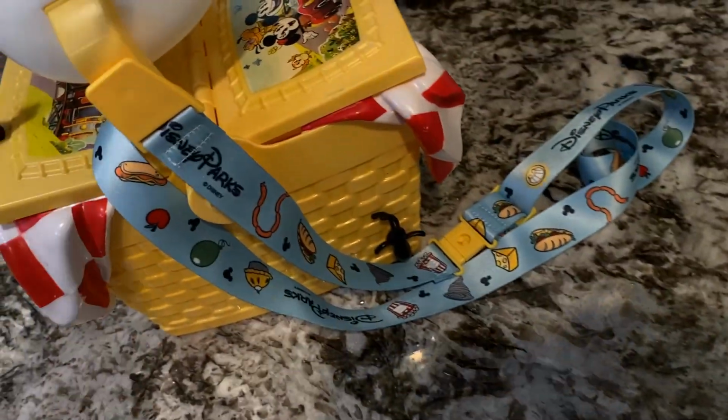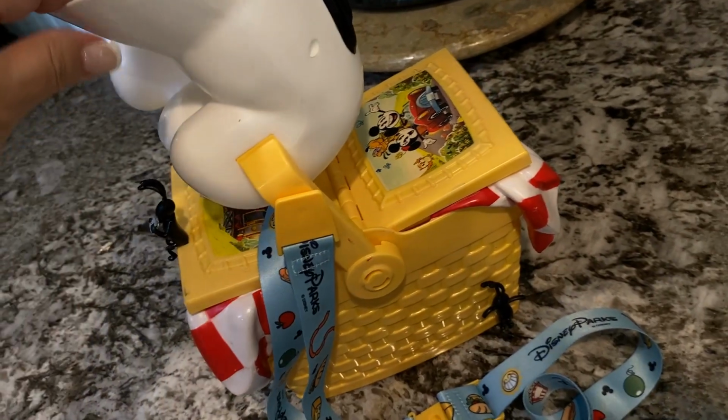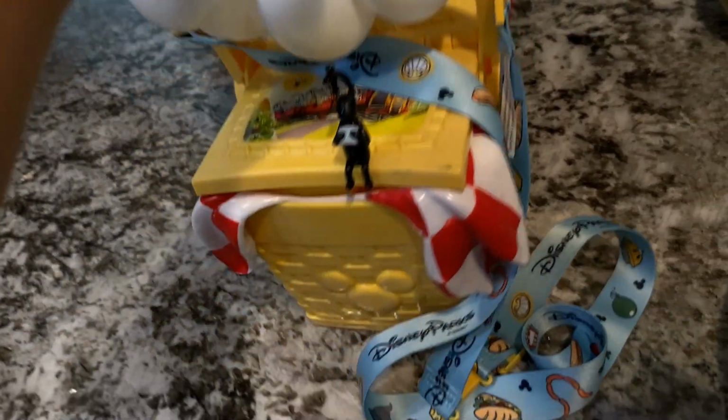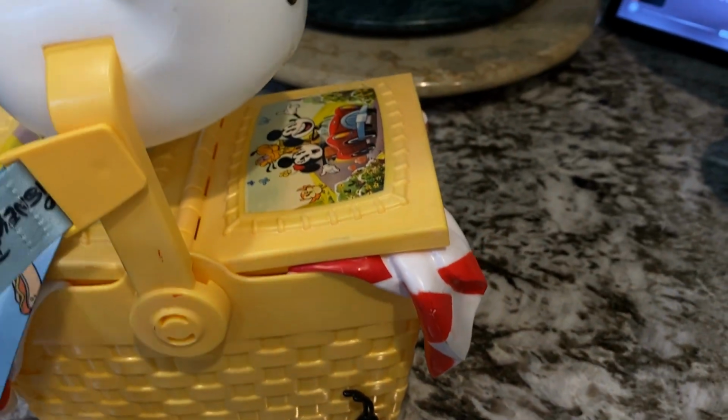I don't think we have this shown in the video, but we picked it up there as well. We just kind of found it way in the back, and it was so cute. It's Disney, and it is a popcorn basket. It is just adorable, so I had to pick that up.